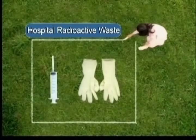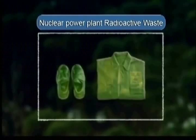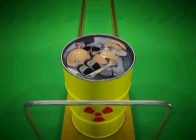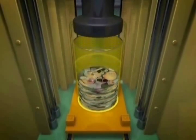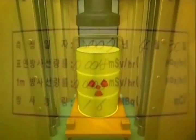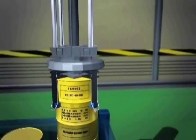Radioactive wastes are categorized into high or low and intermediate level radioactive waste, depending on the amount of radiation and heat it releases. Low and intermediate level radioactive wastes mainly consist of work uniforms, gloves, tools, and replaced mechanical parts from hospitals, industrial sites, and nuclear power plants. These wastes are compressed and sealed in a specially designed drum. They are stored in a temporary warehouse in nuclear power plants.